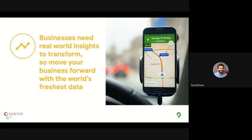So again, drawing on the example of our customer Domino's, their chief digital officer said, customers today are impatient and their standards are unforgiving. Increasingly, consumers expect brands to intuitively know what they want, when they need it, and deliver it instantly. Tackling those challenges has meant rethinking the way our business operates. And that's why it's more important than ever to move your business forward with the world's freshest data.